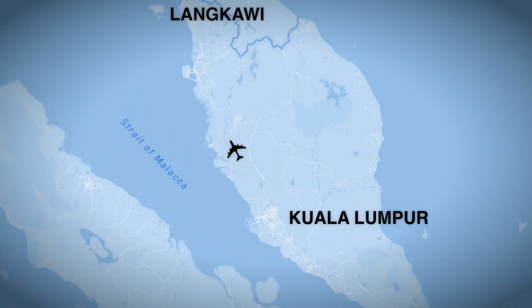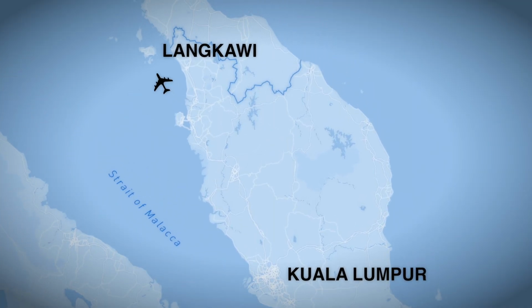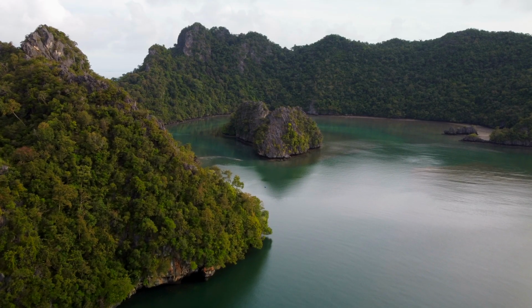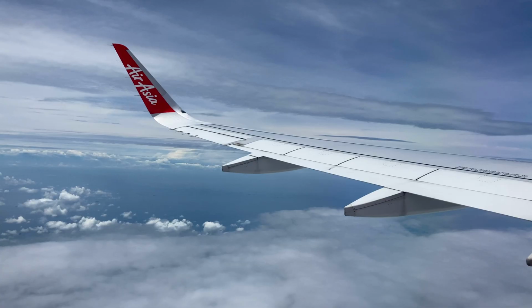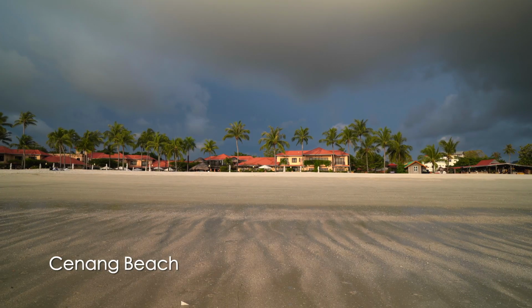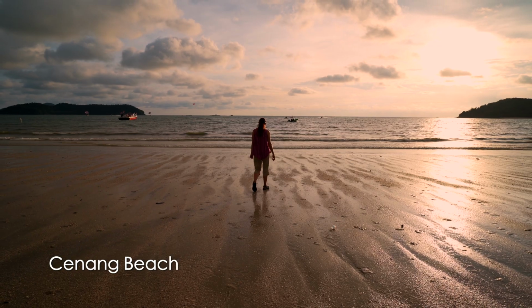Located just 30 kilometers off the Malaysian mainland, you will find the beautiful tropical and lush green island of Langkawi. I took a short 50-minute flight from Kuala Lumpur and quickly settled into island life. This morning I'm on Cenang Beach. It is easily the most popular and the longest beach on the island.